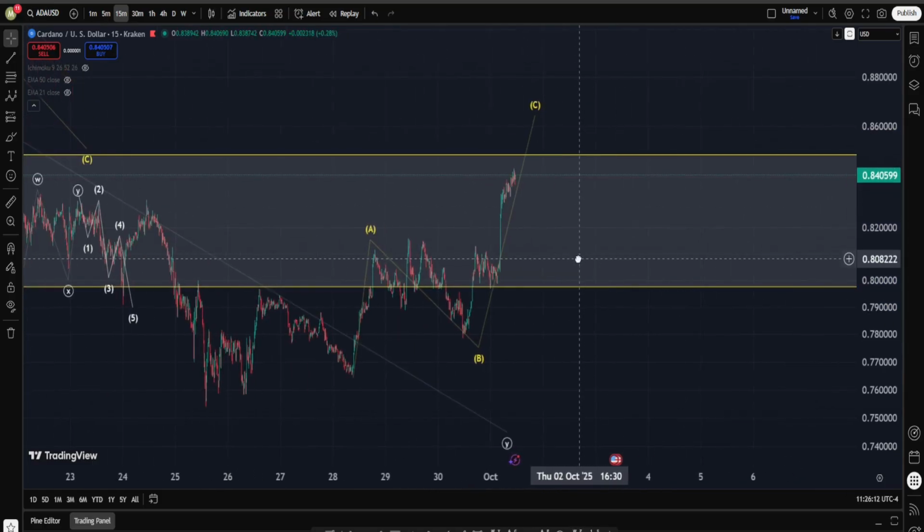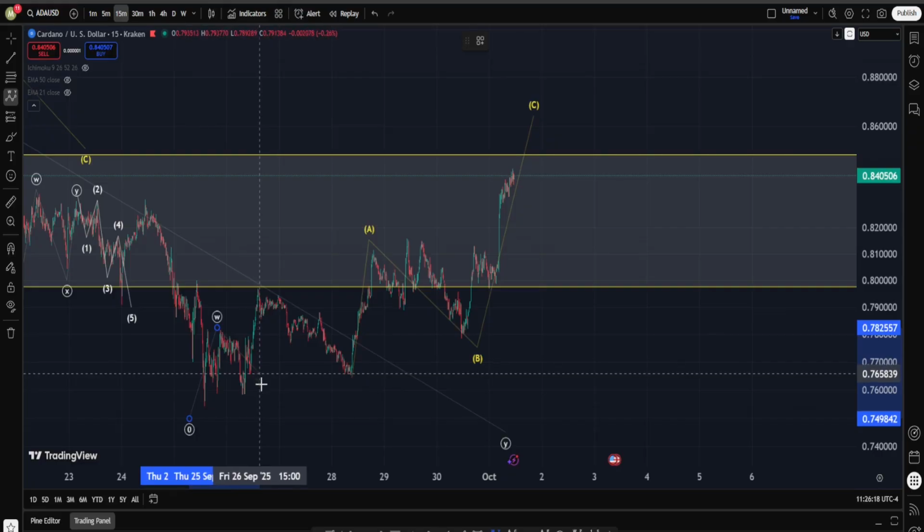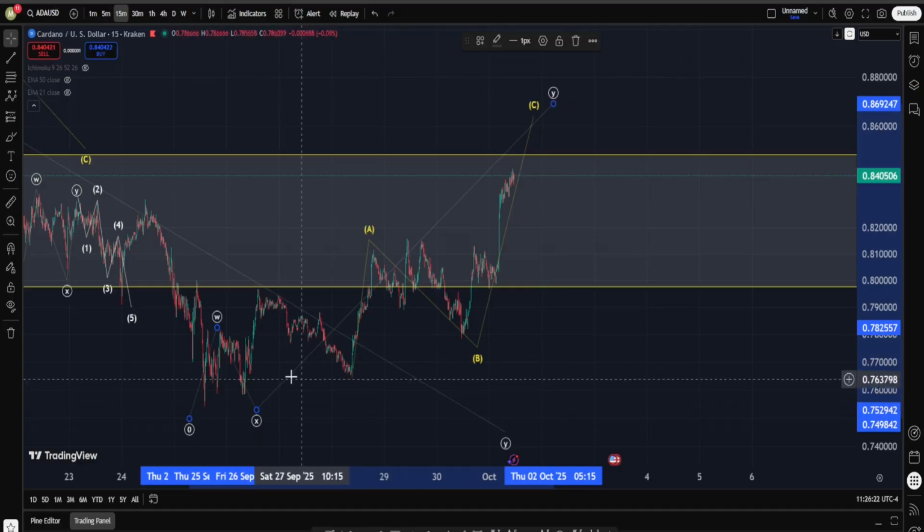But if this count is in play, then probably to about here, this is a wave W, correction for wave X, and this is actually our wave Y. So essentially, you're probably having a WXY in form of a zigzag followed by a double zigzag.